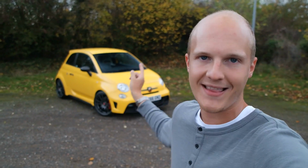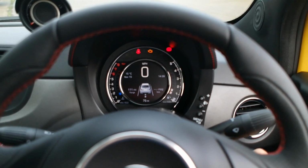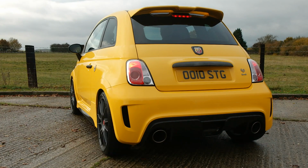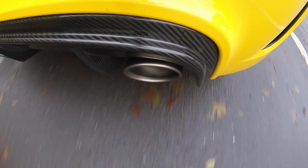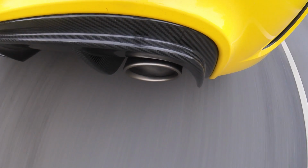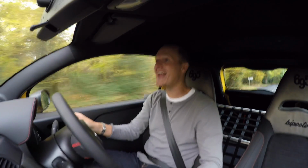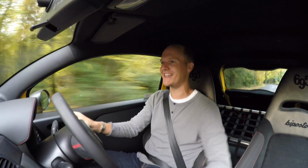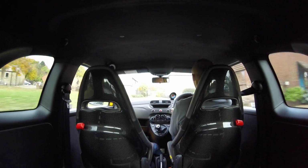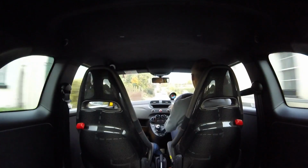So somehow going in to potentially look at pricing for an Abarth 595 ended up with me buying an Abarth 695 BiPosto. So yes, this is the Record Edition 695 BiPosto. It is 190 horsepower as standard, and it is a pocket rocket.